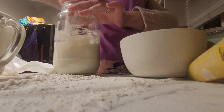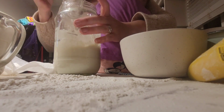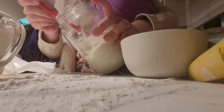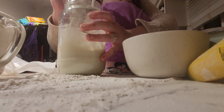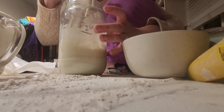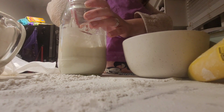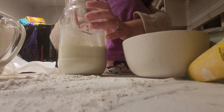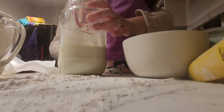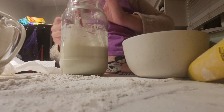I'm so sorry. So yeah, a thicker starter is better. You see that? It's really thick. So I like it to be nice and thick. Sometimes I'll make it a little thinner, but that's good. That means there's lots of food in there for it to eat, for it to grow. My face is already in the flour now. Anyways, this means it's got lots of food. It's going to grow nice and tall, hopefully. It should hopefully reach the top.